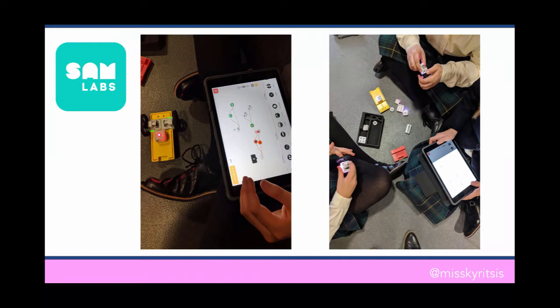So from using the app where the car and the coding was already built in, they then had to create it themselves. Then the following week, I didn't give them any instruction, and I said, today you're going to design an ambulance. So they had to work out how to create sound and how to create flashing lights. So we developed their skills of understanding and problem solving using the different commands in the app.